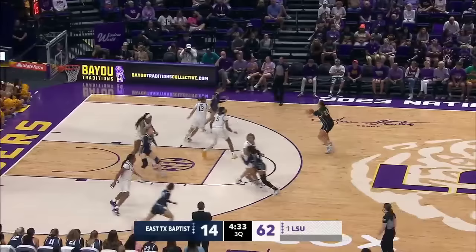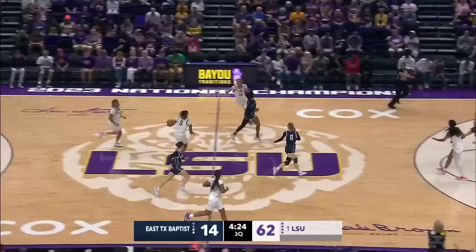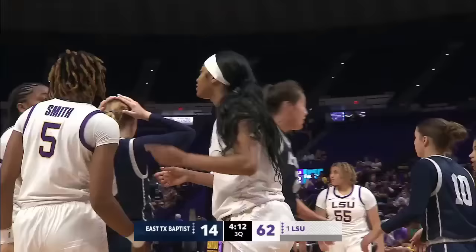4:30 to go, 62-14. Top of the key three by James. Wide left off the backboard into the hands of Samaya Smith, who will hand it to Poa near the half-court stripe. Right wing, Williams. Left wing now. Poole for a three. No good. Side of the rim. There is Reese on the rebound. The putback is no good, but the foul.